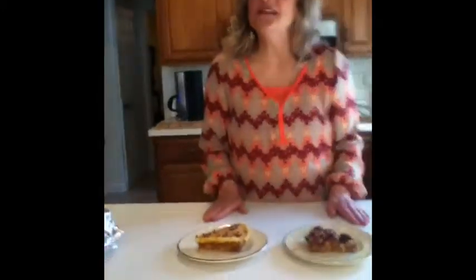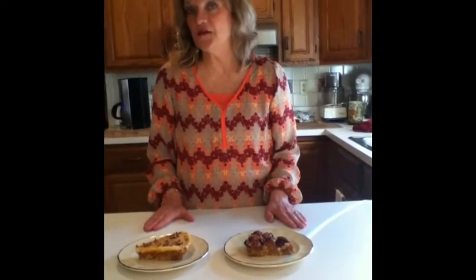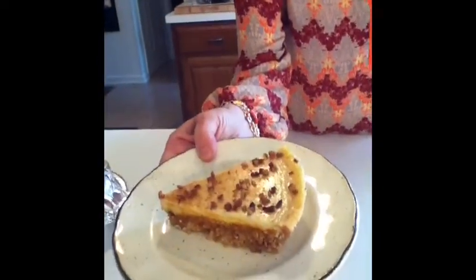Welcome back to my Thanksgiving kitchen. If you have been assigned the pies this year and are looking for something new yet Thanksgiving worthy to serve alongside your traditional favorites, you've come to the right place, because today we are making two pumpkin pie variations: Innkeeper pumpkin pie and pumpkin maple cream layer pie.